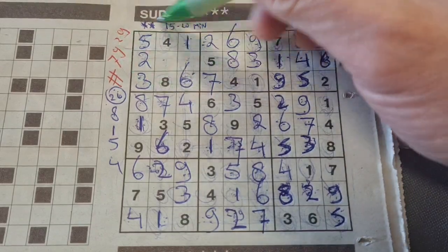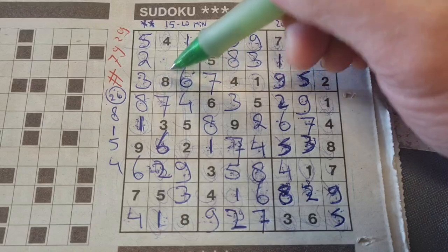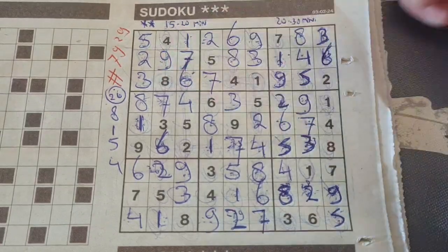And the final 2 numbers in this big square for numbers 1, 2, 3, 4, 5, 6, 7 is missing. The 8 and 9 is missing. 7 and 9. We have a 7 in the second column, no 7 there. 7 should be here, and the 9 goes there.